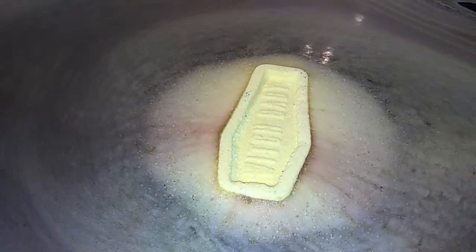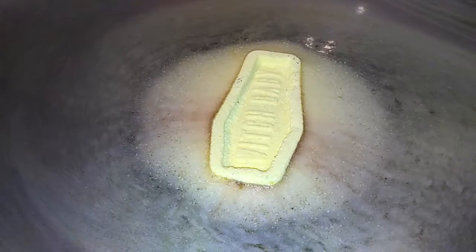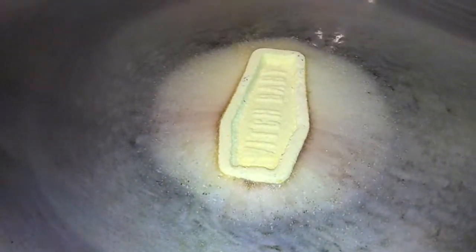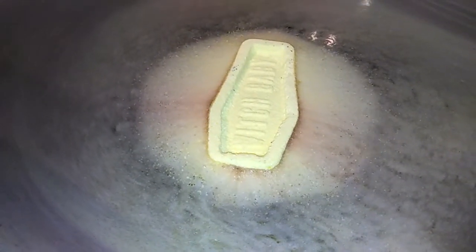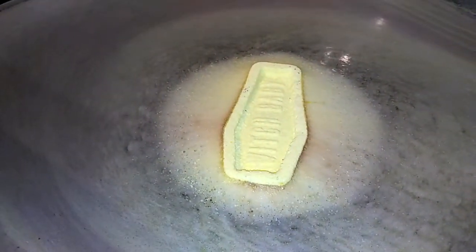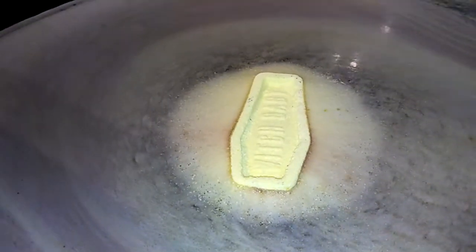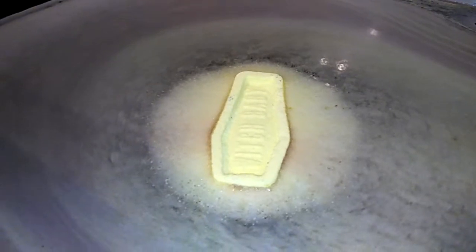I don't know if they use less baking soda in their bath bombs or what it is, but I am actually allergic to baking soda, and bath bombs give me an allergic reaction, so I can't enjoy them for a long period of time or as fully as other people do. But Witch Baby's bath bombs don't tend to give me much of a reaction. I still get something, but it's not like it is with other companies.